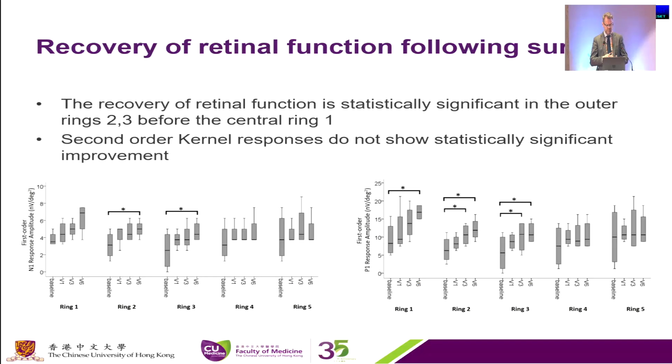And when we then performed sequentially the multifocal ERGs postoperatively at 1 month, 3 months, and 6 months postoperatively, we found that on the first order kernel responses the statistically significant recovery of amplitudes were seen initially in the outer rings, so towards ring 3 and 4, then later in rings 2 and 3, and then finally at the fovea at ring 1. So even though the whole of the macula goes flat immediately postoperatively, the recovery of retinal function seems to go from the outside of the macula inwards. And there are various theories that we can debate as to why that would happen.